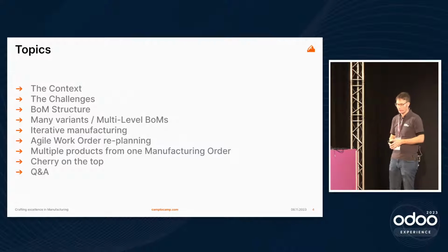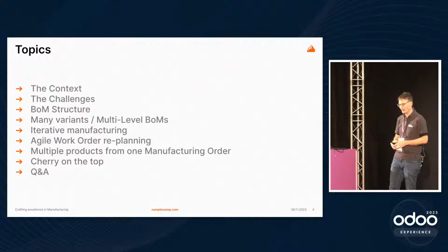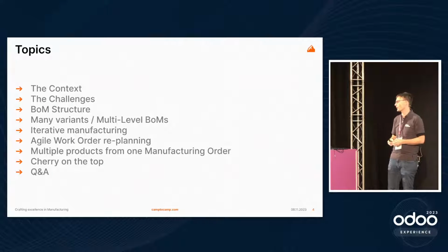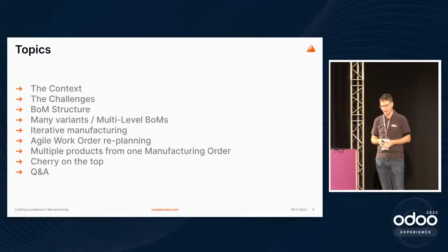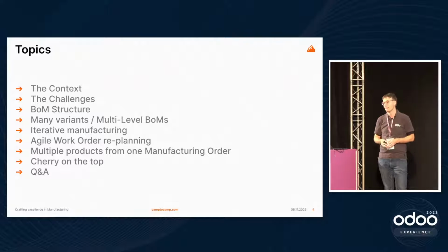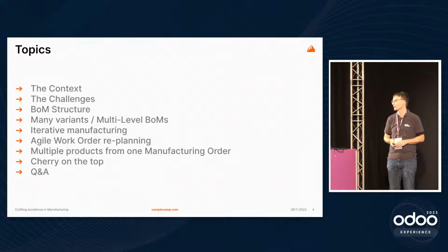The topics of this talk: I would like to give you a little bit of context about the company we are looking at, the challenges which we faced, and then go into the bill of material structure and later on into the details about many variants, multi-level bills of materials, iterative manufacturing, agile work order replanning, multiple products from one manufacturing order, and I promise you a little cherry on the top for the end before we start into the Q&A.